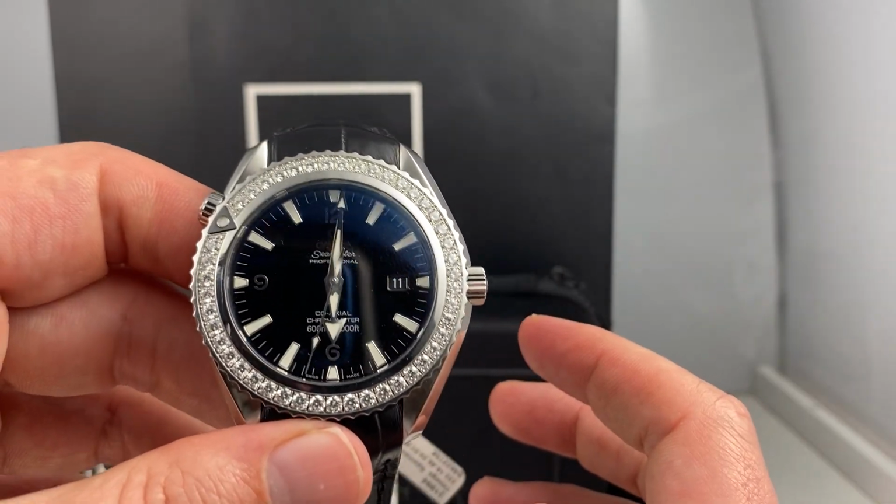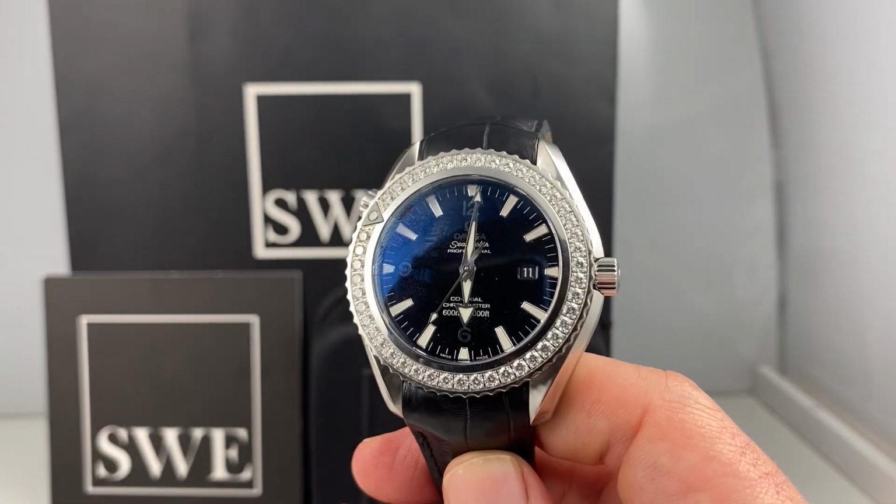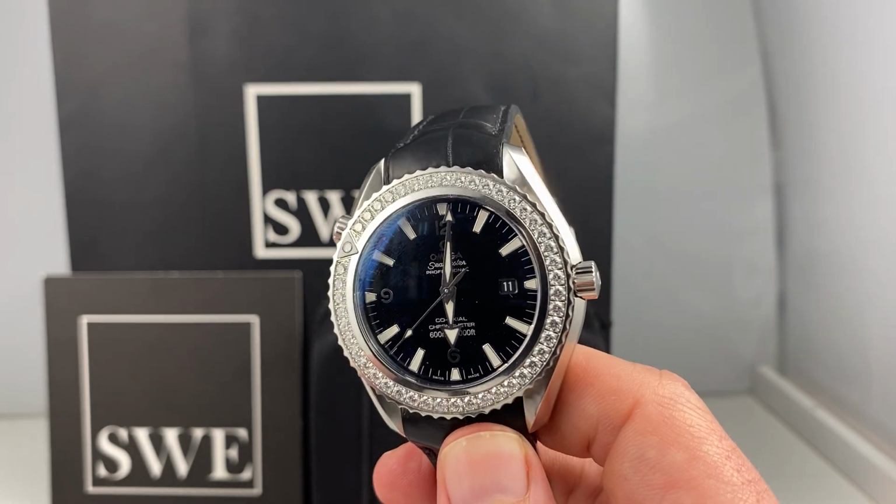It's big, it's bold, and it's definitely going to grab some attention. And of course, it just looks beautiful. The diamonds actually go with this watch a lot better than I thought.